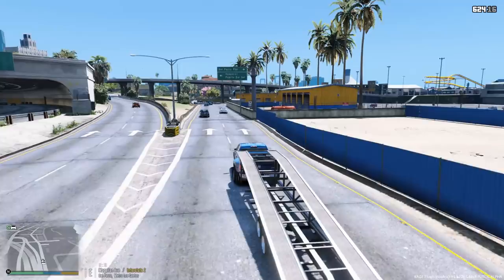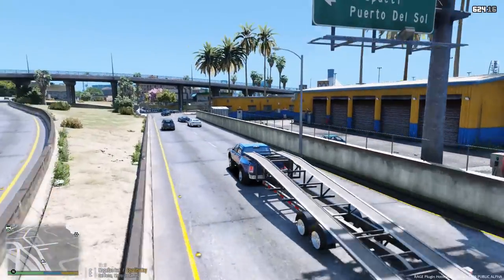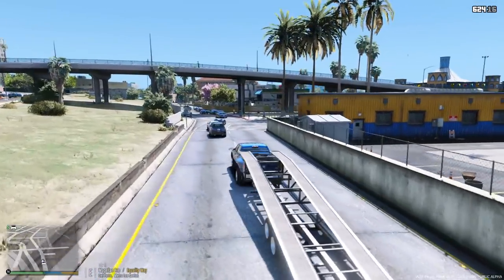So they told me it was by the lifeguard station. I know the lifeguard station is down here, so let's see if we can get there.